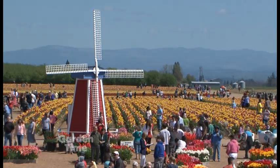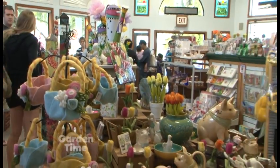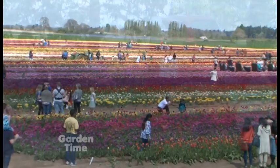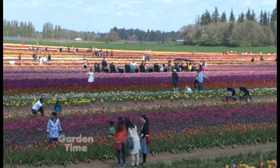You can order your bulbs here. We've got a fantastic gift shop that has all sorts of tulip items. If it's got tulip in its name, we've got it in the gift shop. And our tulip market has fresh cut flowers for sale, and you can also come out and pick your own. We have a you-pick section out here. We really see that people want to experience going out and picking tulips.